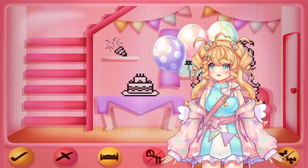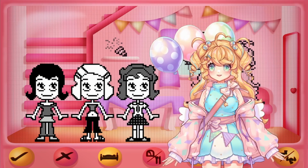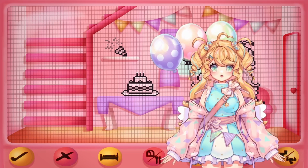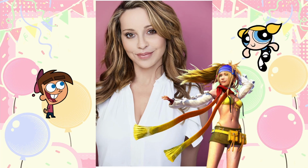In general, Pixel Chix featured 3 main characters that the player cares for and interacts with, and they're basically just the same gal recolored in different hairstyles. The characters are fully voiced with no shortage of sass. They're all voiced by Tara Strong, who you might recognize.